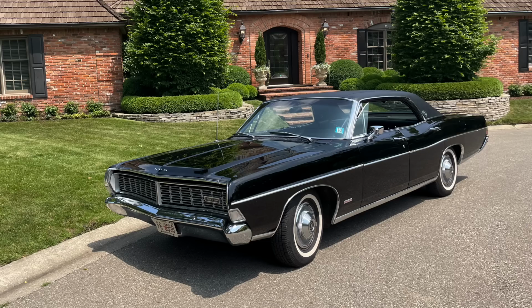And there are a number of great features about the 1968 LTD and specifically the 1968 LTD Brougham. Let's talk about the top 5 items, features, quirks, idiosyncrasies, whatever you want to call it, of the 1968 LTD Brougham. And at number 5, we have the 1968 LTD's new sleek 4-door hardtop design.